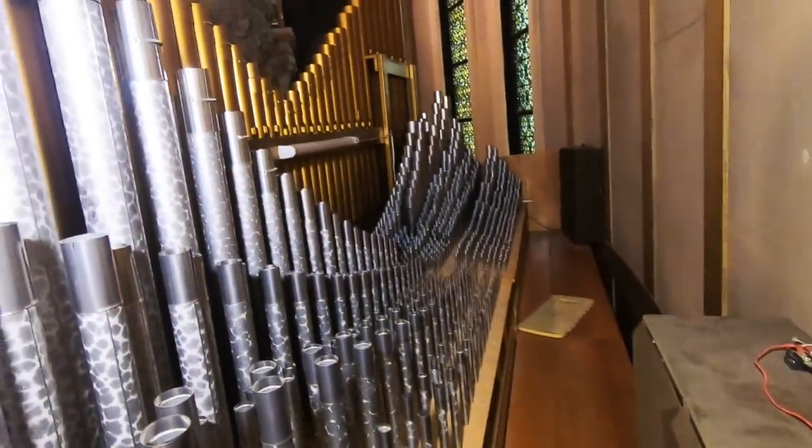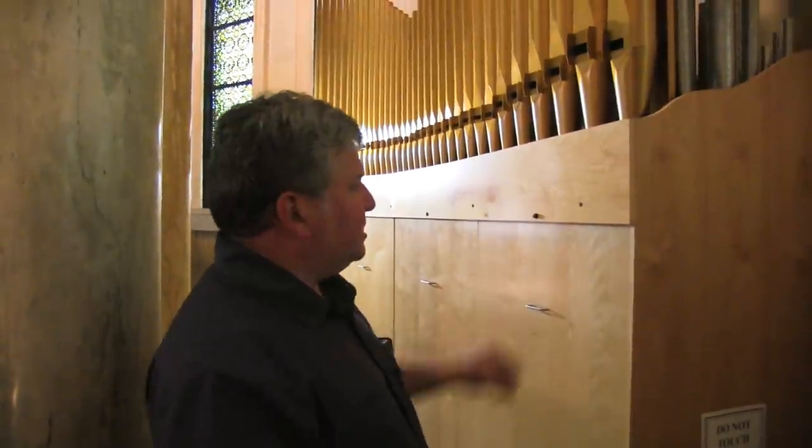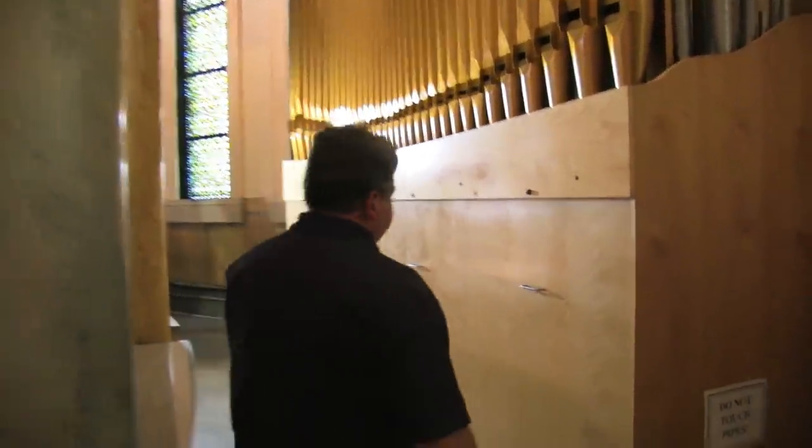This division was installed in early 2000 by Wicks. They did not build the case, somebody from the church built that. They wanted it to be very subtle and to blend in with the wall, so that's why it's just a stained wood. But we can take a look underneath. Opening is just as simple as.